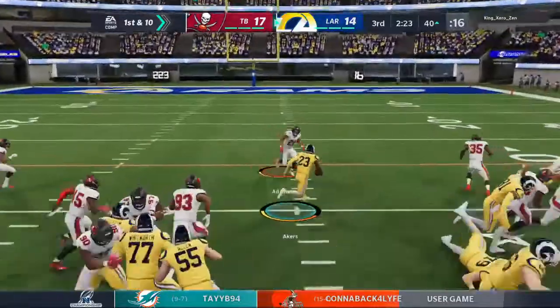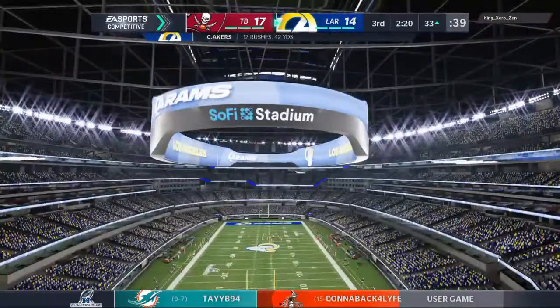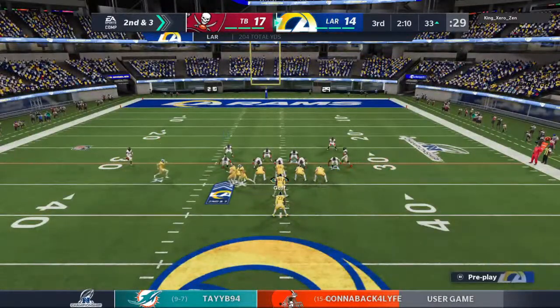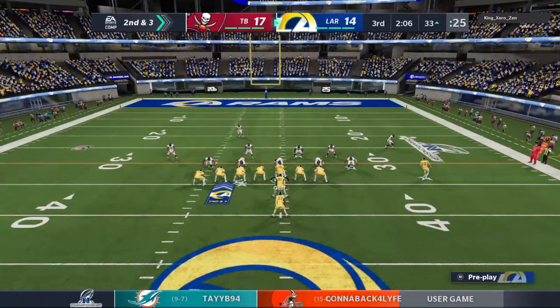They'll run on first down. Akers had a pretty good run there as he gets 7 down at the 33. He's taken down at the 33-yard line. It's a gain of 7. Brings up 2nd and 3.